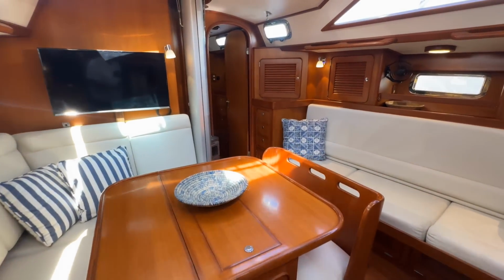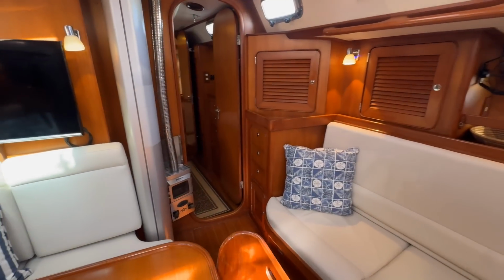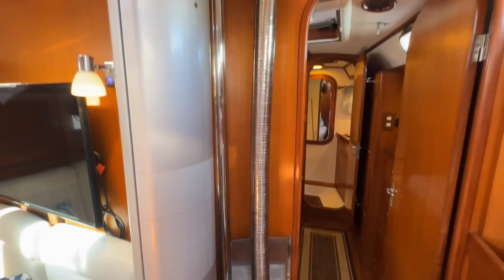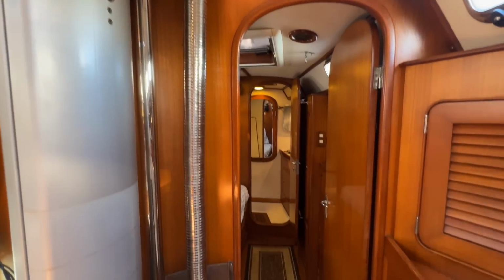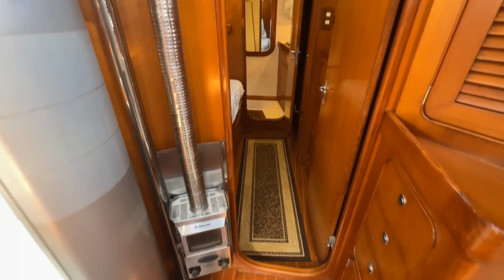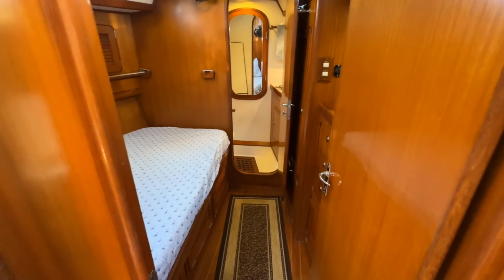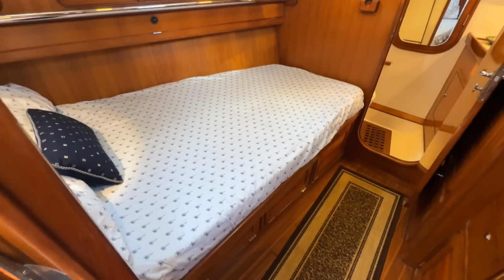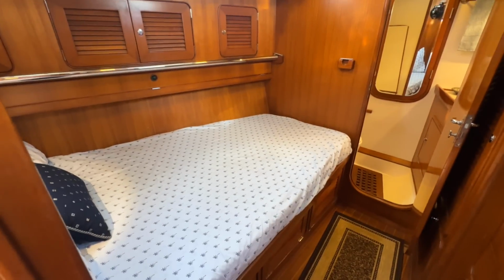We're going to take a little walk up here. You can see that there's a Dickinson propane heater. So great for those higher latitude adventures or those cooler mornings in Maine. You might want to be utilizing that. We'll go up into the forward cabin here. So see, we've got pretty standard pullman berth on the port side.